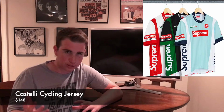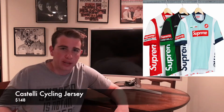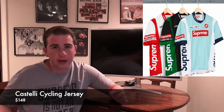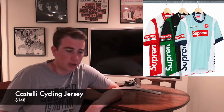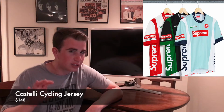I'm not really 100% sure with the Castelli how professional that is, but these are actually pretty dope. I love the red and white colorway just because it's very classic with Supreme. You know, red and white is like their colors, so that's definitely going to be the one to go for. For resale, I see this hitting 200 because of these things.